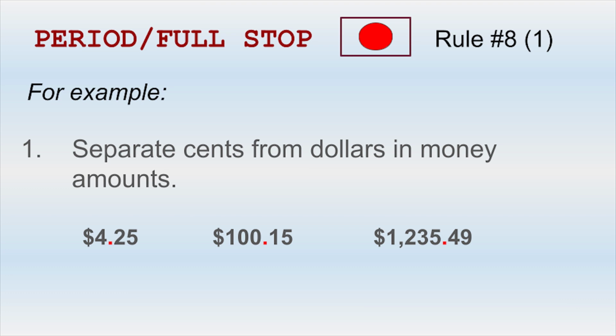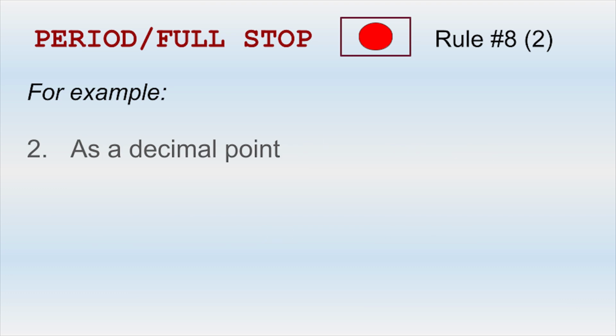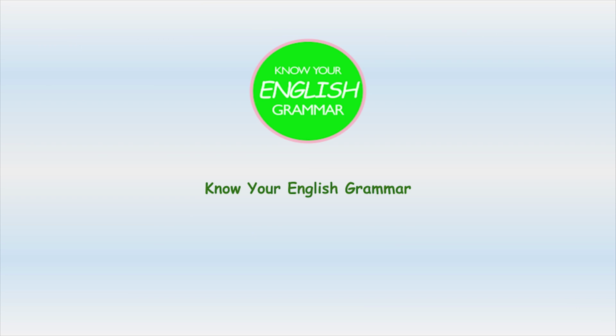And in 8.2 as a decimal point, we can see a full stop 02, a full stop 002, 4, and a full stop 3216. Please note, in maths, the full stop is referred to as a point. So we would say 0.02, 0.002, 4.3216.